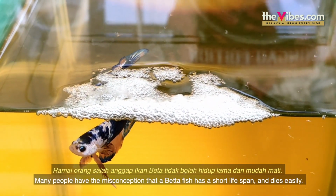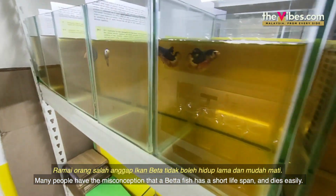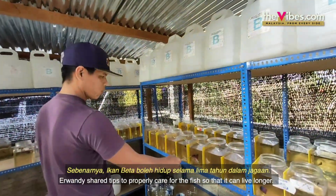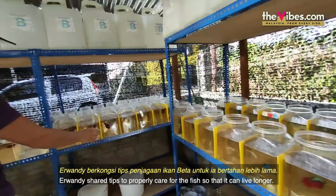Many people have the misconception that a betta fish has a short lifespan and dies easily, but a betta fish can actually live up to 5 years in captivity. Irwandi shared tips to properly care for the fish so that it can live longer.